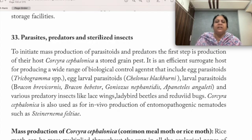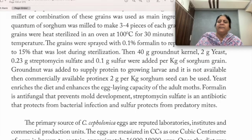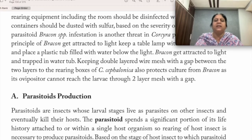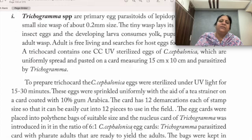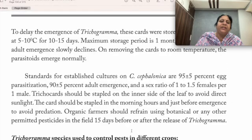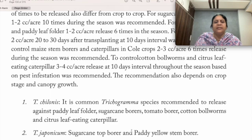So Corcyra cephalonica is a host insect for most of the mass production of these insects, parasitoids and predators. I will explain in separate PPT how to produce Corcyra cephalonica, and using that Corcyra cephalonica eggs, how to produce parasitoids. In case of Trichogramma, how to produce Trichogramma using Corcyra eggs. The same way, how to produce different species of the Trichogramma. Production protocols are same for various species of the Trichogramma, but various species of Trichogramma are used for various purposes.